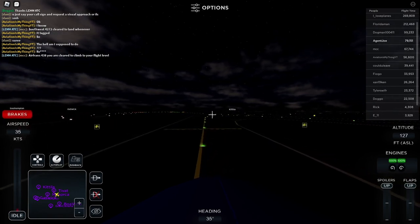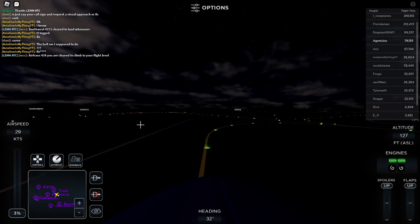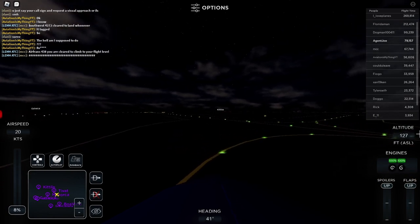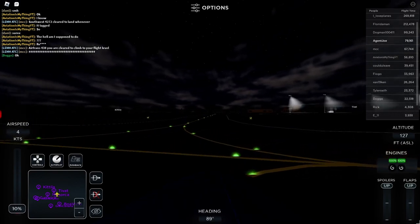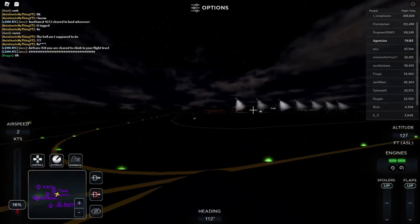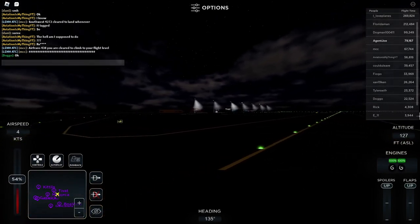That was a rough landing. I did not land very good. Here we are in Menorca, guys. It's kind of strange. He told me to land wherever.